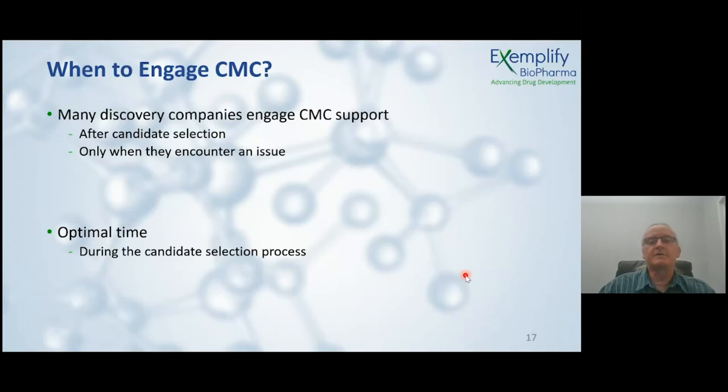looking for immediate help. In our opinion, the optimal time to engage CMC is during your candidate selection process, because there are a lot of things that can be done in advance to help with the timeline. A lot of strategic decisions can be taken about where to make materials, where to get materials, whether to pre-invest in materials. But so that would be the optimal time.